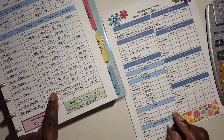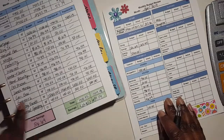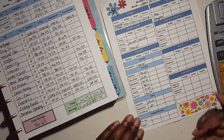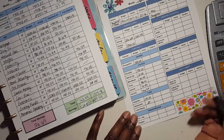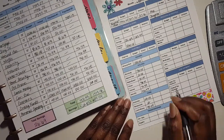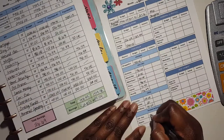For groceries, we budgeted $100. Restaurants, we budgeted $0. Normally, I try to budget $0 because I buy food and I am able to cook at home, so we budget $0 most of the time, all the time for restaurants. Lunch money is $40. Car gas, we budgeted $100.